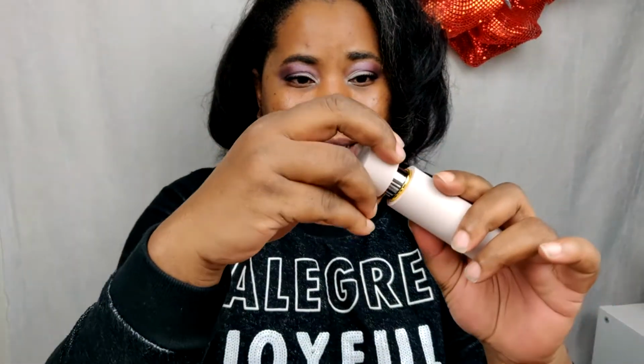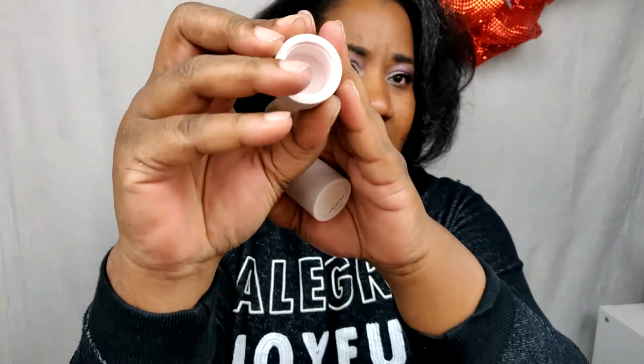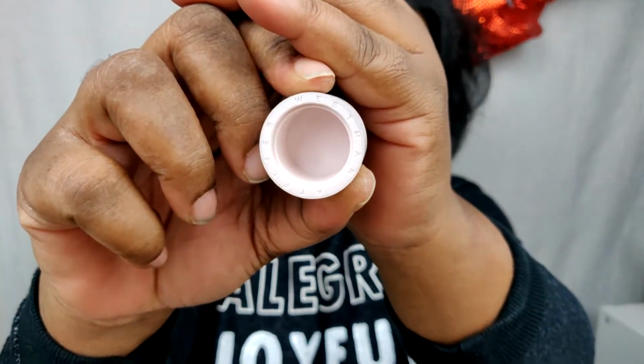This is what it looks like. Pull it off, it is magnetized. And there is such attention to detail that the Westman Atelier name is in the cap right here. I don't know if you guys can see it. Hope you can. You get, how much do you get in this? You get 0.31 ounces. So you're getting less than a half an ounce of product.